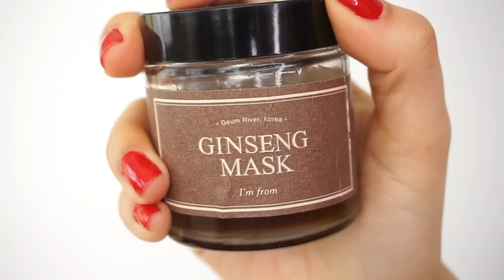Now this includes a high amount of Korean ginseng, and basically what this does is it helps to increase the blood flow to your skin, which is really great because number one, it's going to give you a really beautiful even skin tone right away. As soon as you wash off the mask, you're going to be like, wow, my skin looks so healthy. But because of this effect, it actually helps to clean your pores out. This is a cleansing mask. And I noticed that my pores looked smaller and tighter on the first use of this mask. I'm super impressed.